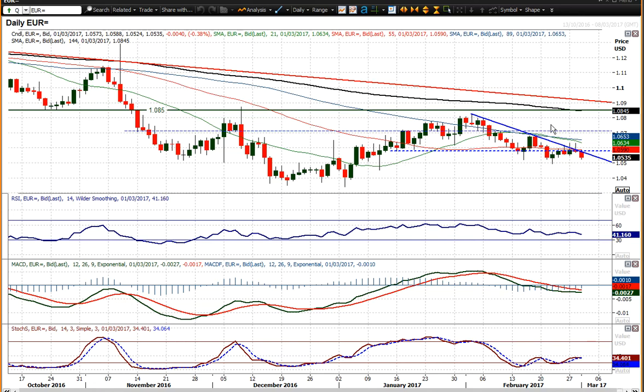It is all part of this topping process and sell-off process that I think ultimately will be testing 104.50, that reaction low, and ultimately 103.40, which is the key low from January.